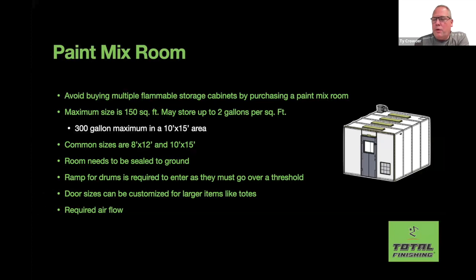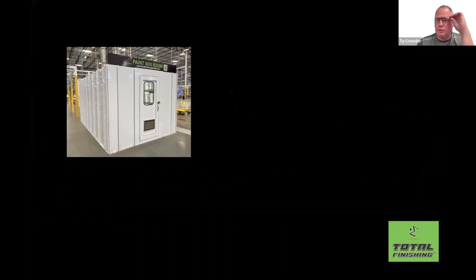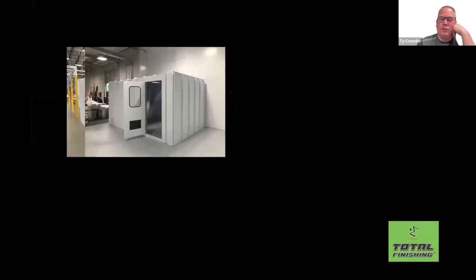There's a required airflow in the booth, and it depends on the use and the manufacturer, but it's certainly done in air changes per minute. So you normally see on the low end of the spectrum about 4 air changes in the entire room per minute. On the higher end, depending on the manufacturer, around 8. So does it have constant ventilation 24/7? Yes, a paint mix room actually should run 24/7.